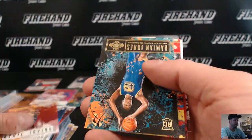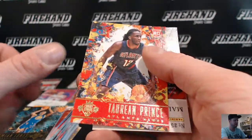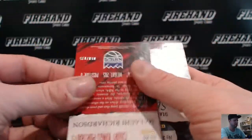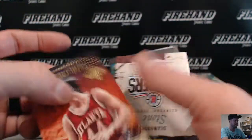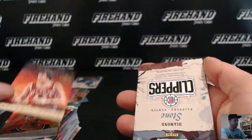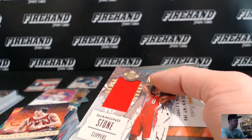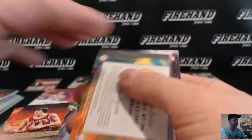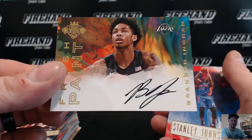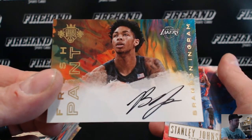Kyrie. Damian Jones, level 1. Taurean Prince, level 2. Malachi Richardson, Pistol Pete Maravich for the Hawks. Diamond Stone for the Clippers. JV Sports Cards. Final auto of the break, Brandon Ingram for the Lakers. And THJ001. Only thing we didn't get was the level 4 rookie.